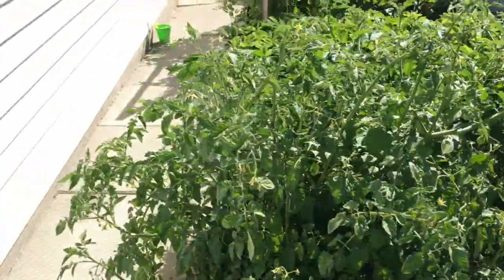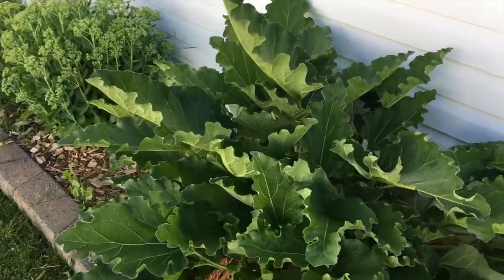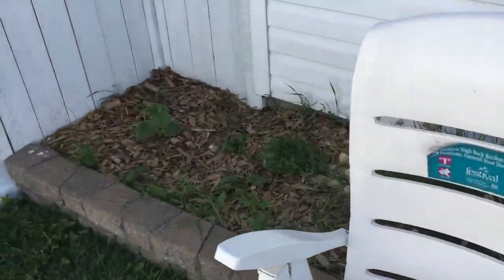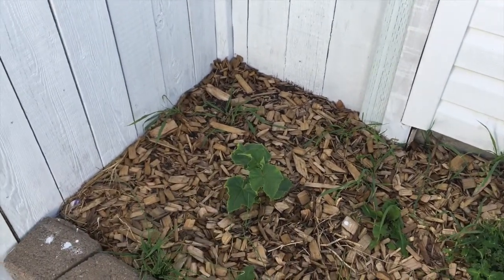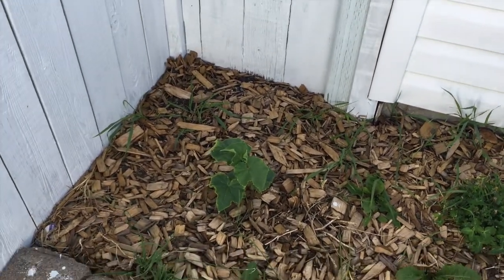So then we'll just go over here. Our rhubarb is massive. It needs to be trimmed. And then over here we've just got flowers. We've got chives, which of course are everywhere, and this needs to be weeded real bad. This is the other cucumber plant Nathan's talking about. This one hasn't done very well here, probably because it's not in the sun all day long.